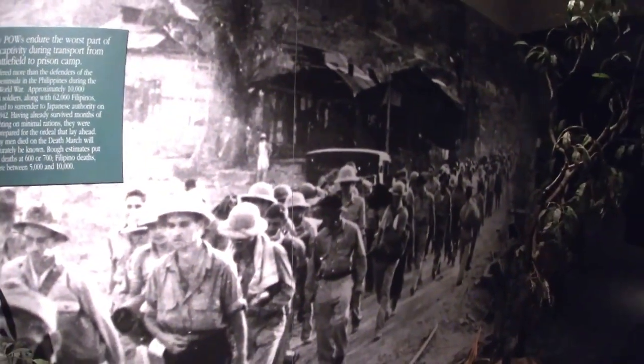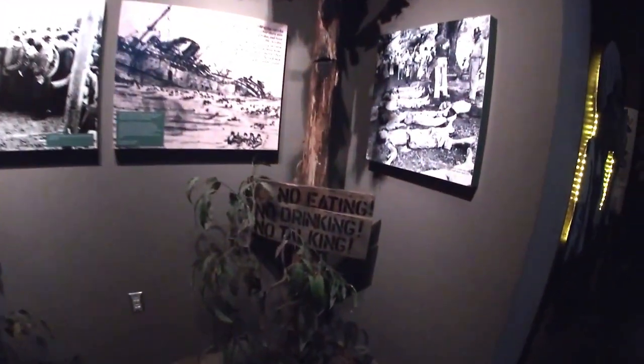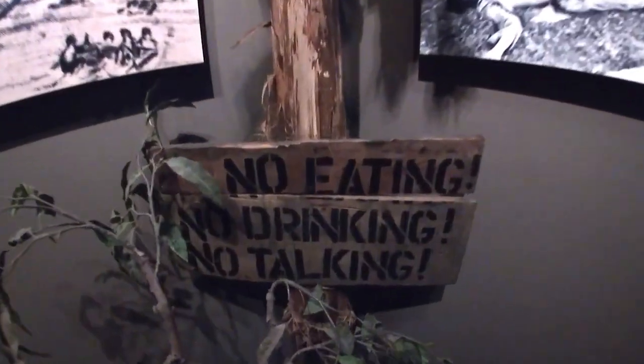Stay in line, don't break rank. Prisoners being told to stay in line. I know everything's not coming out the greatest in here because it's dark, so I apologize for that. This is a really nice museum. It says hand over all your personal belongings. That does not come out, it's too dark in here. No eating, no drinking, no talking.